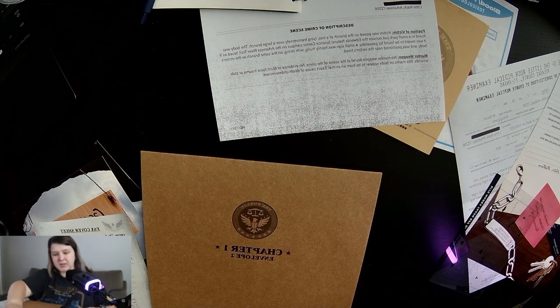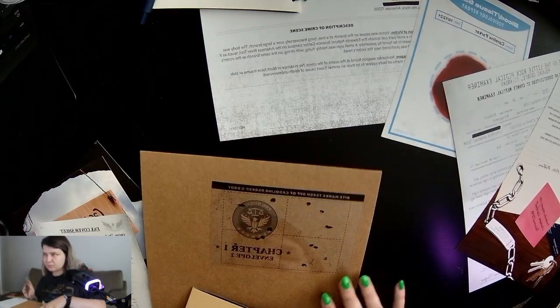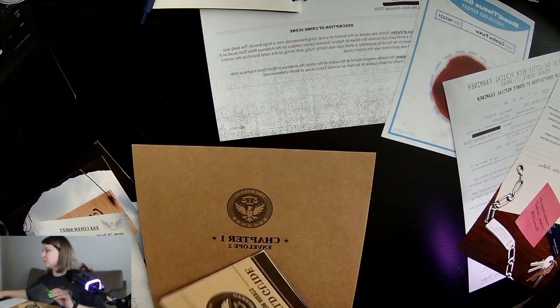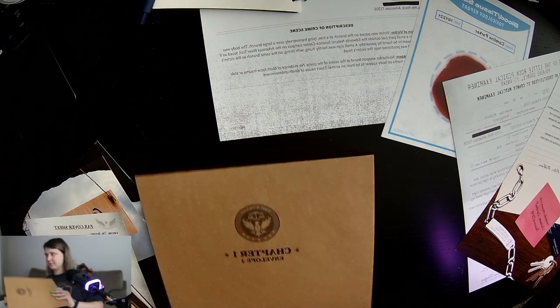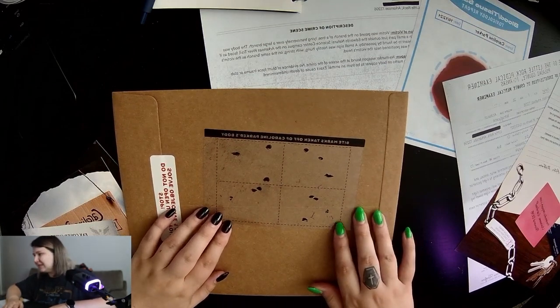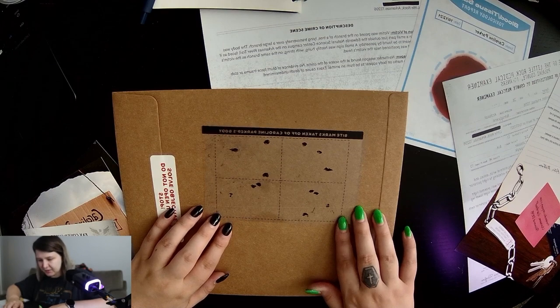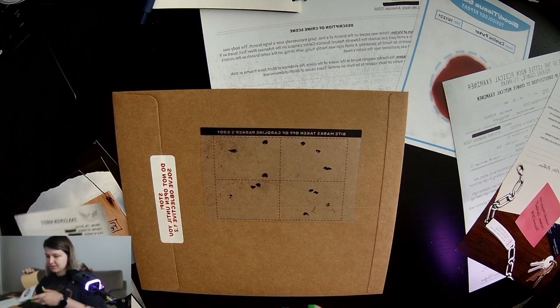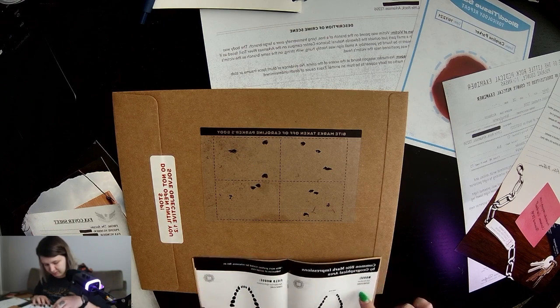Okay. So, we need our handy-dandy booklet again. So these are the... I don't know if you can actually see them very well. Can you see them pretty well? Kinda. Okay. So we have to match up the bite marks.